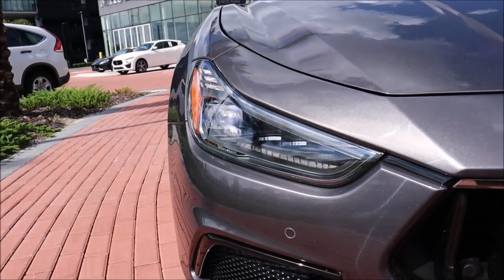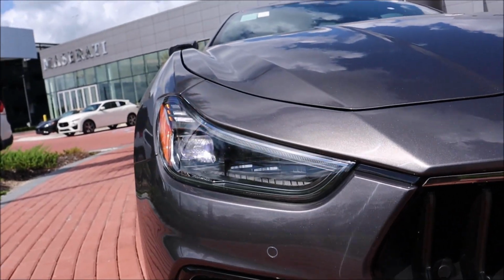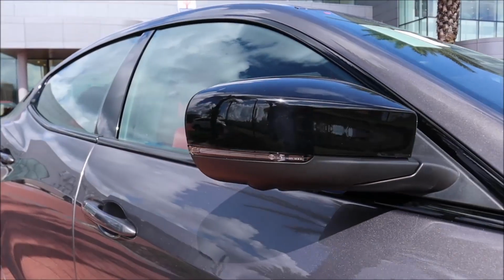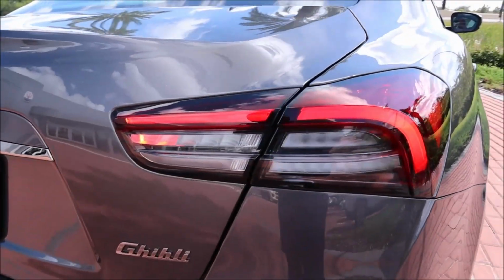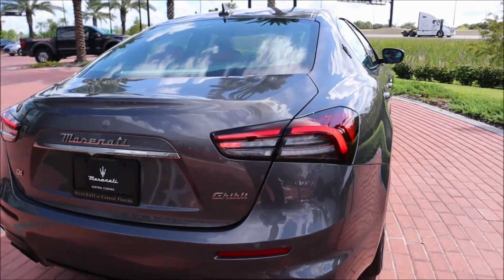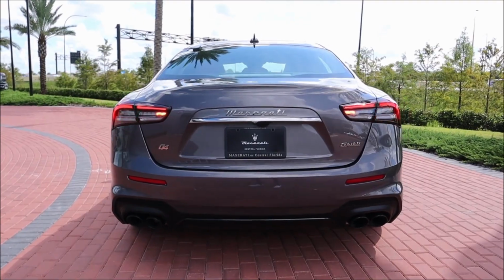All right, switchback turn LEDs there, so you can see the turn signal and the bright LED lighting with the headlight. The amber turn signal in the black mirror cap. And then come along to the rear, we do have our full LED tails. I do have the fog lamp illuminated. You just press the button in to illuminate that. And then once you put it all together, that's what it looks like illuminated for the Maserati Ghibli Modena.